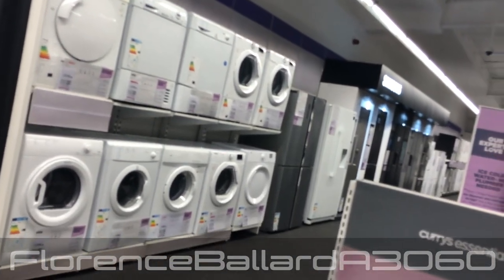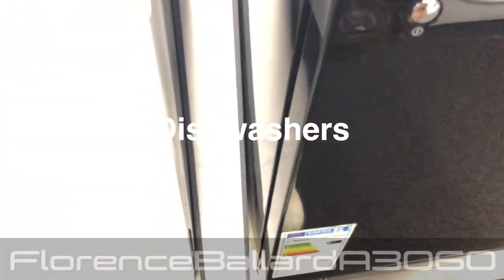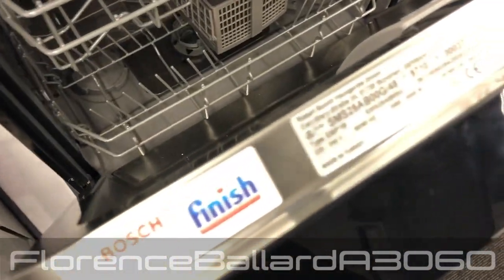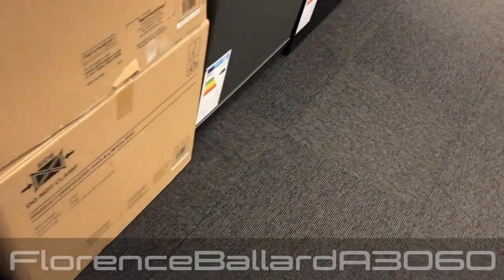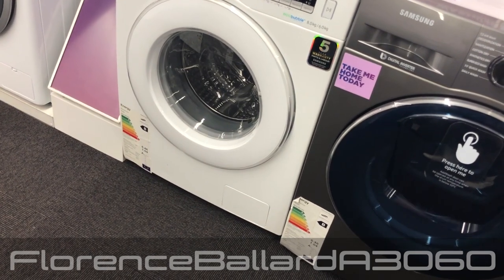Classic Bosch there. Ooh, meters. Dishwashers, Science Plus. Nice colour though. Beko. Bosch. How tiny that door looks. That's a washer dryer.